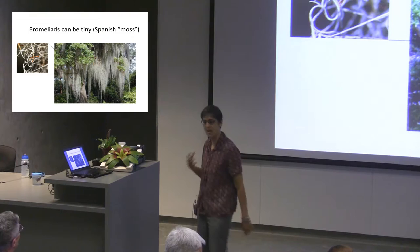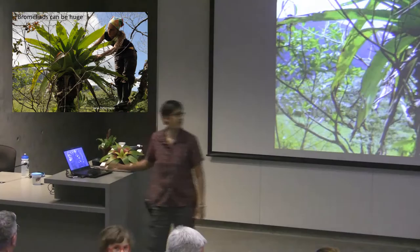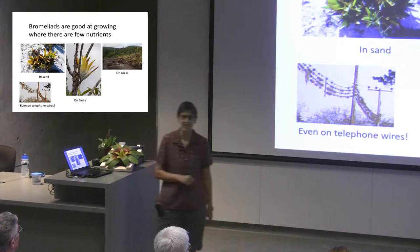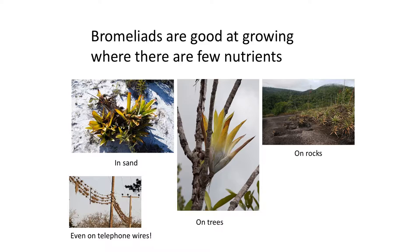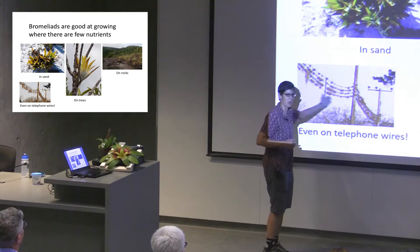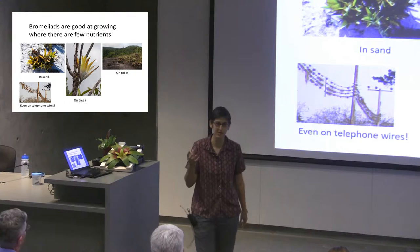But bromeliads can also be huge. So here is Jana Peterman looking into a large bromeliad at our field site in Costa Rica. And this bromeliad would have 5 or 7 liters of water. Now, one thing to know about bromeliads is that they're very good at growing where there's no other plants, because there's no soil and no nutrients in the soil. So for example, bromeliads can grow on sand, on trees, on rocks. You can even see them growing on telephone wires. There's no soil here, and in fact, their roots are just used as holdfasts, holding on to whatever they're growing on.